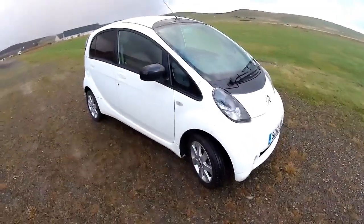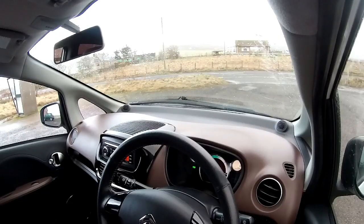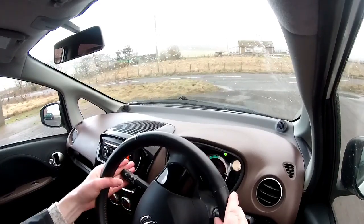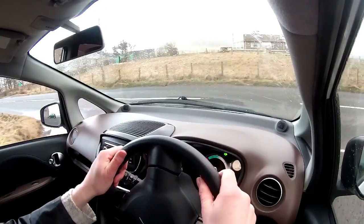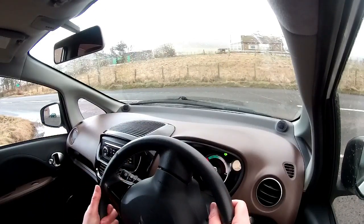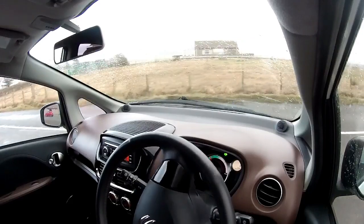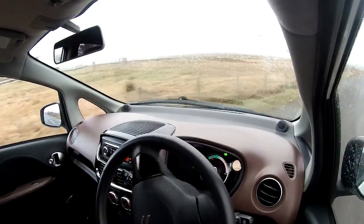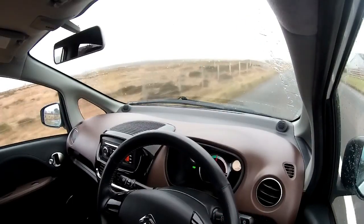So before I walk you around the C0, I'll just take you for a short test drive. So welcome to the test drive. So we're in D for drive. Release the handbrake, squeeze the accelerator as you're doing a normal automatic. And as you can probably hear, you can now hear the hail hitting the car. And away we go. First thing you notice is how quiet an electric car is, but not very quiet when it's hailing.